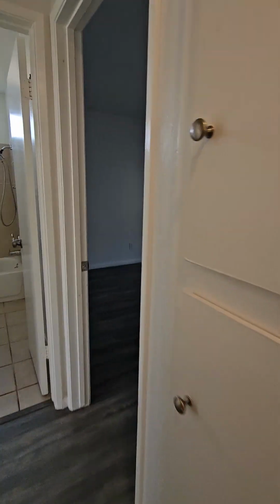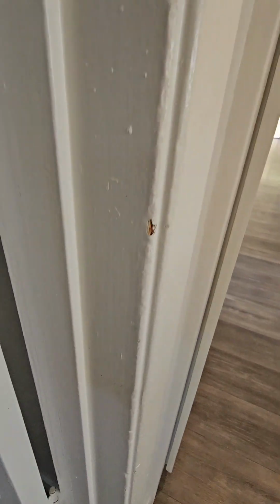We're going into the second bedroom. This is on the end. Door frame's a little bit nicked around the door frame. Some staining, dents, nicks throughout. The door overall looks good. Little worn on the bottom area.